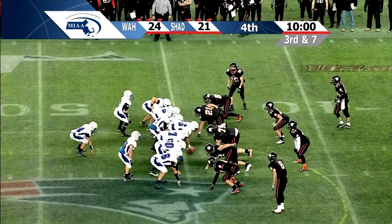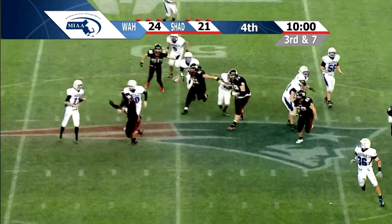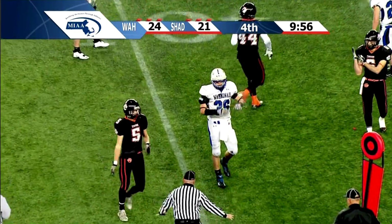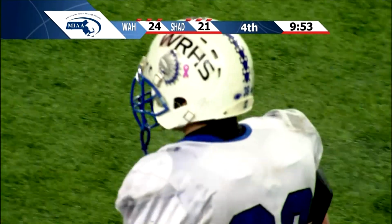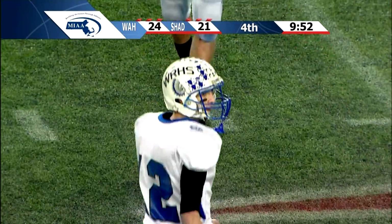We'll see if South Hadley can do it again as Wahconah tries to get a first down in Tiger territory. Back to pass goes Grogan. Throws right side just off the hands of Jordan Fisk, the senior captain, who made arguably the catch of the day. Just couldn't come up with it there.